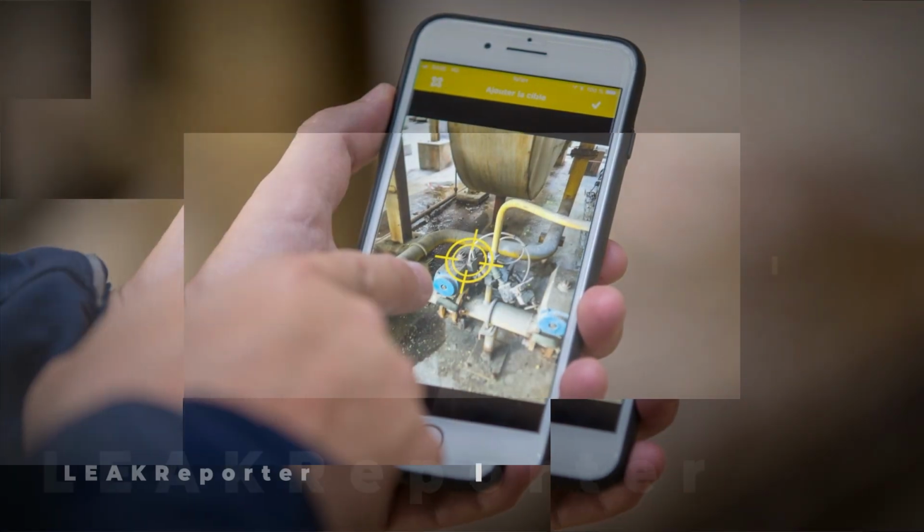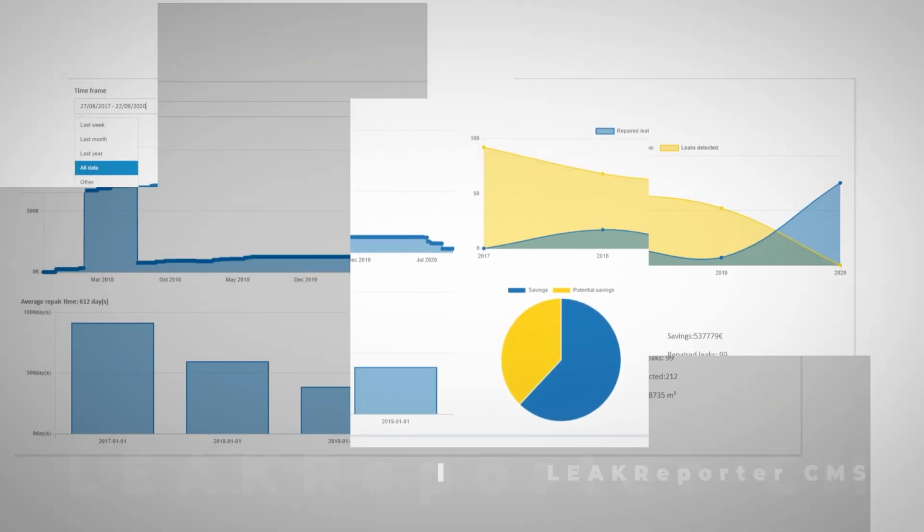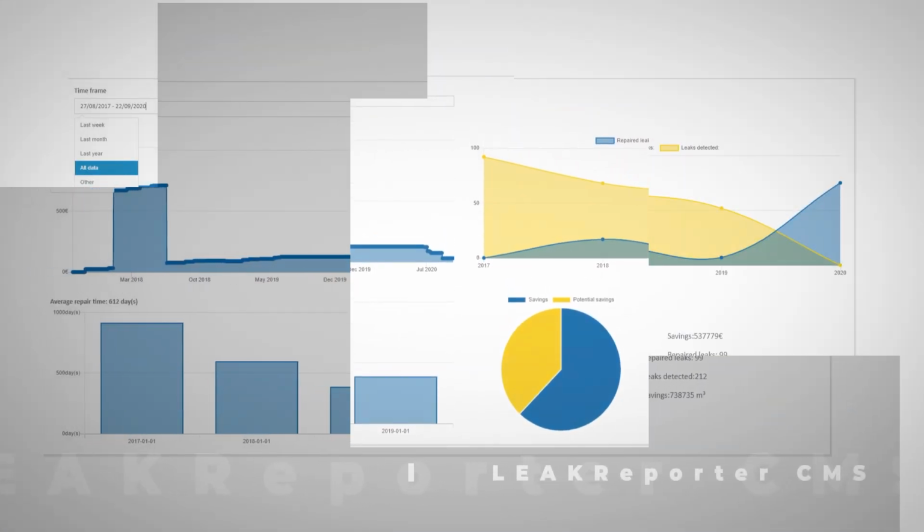The LEAKReporter software allows you to create detailed reports to keep track of every penny you save.